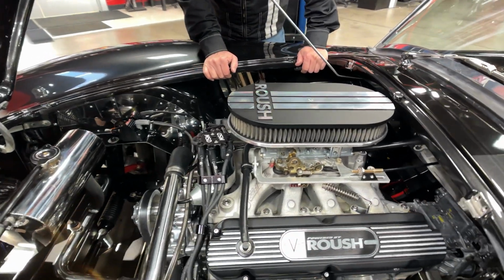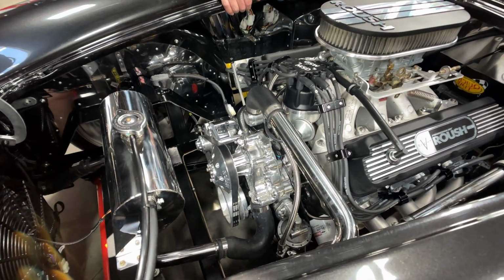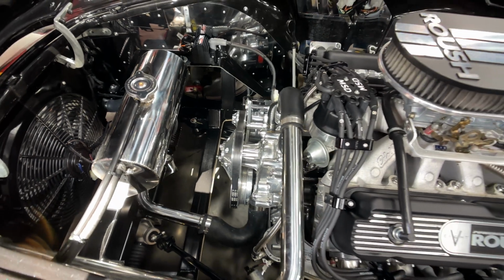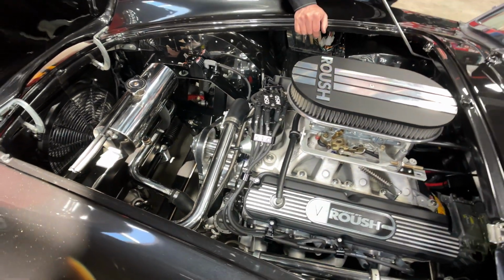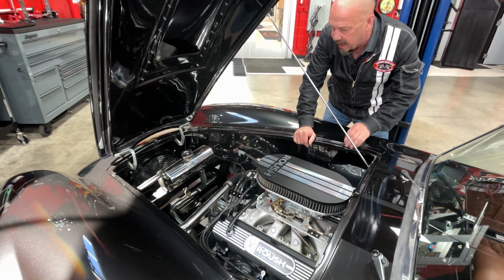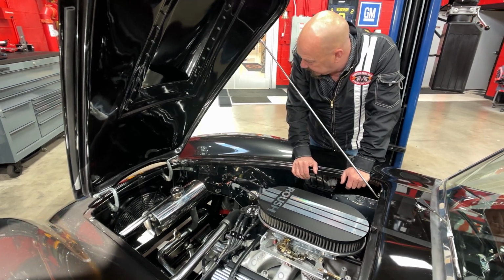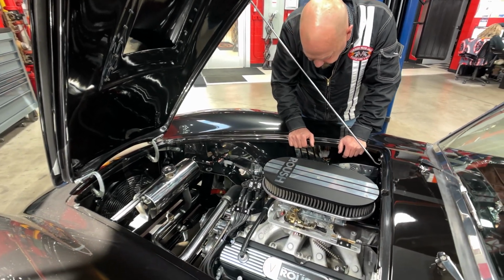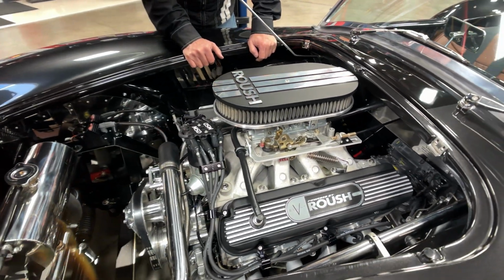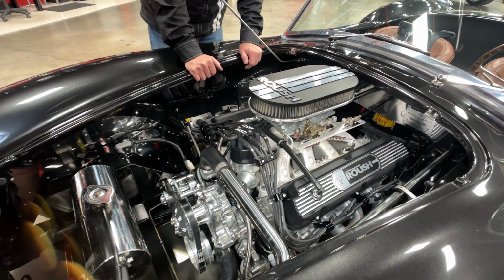Everything under here is all polished up, looking good. You can see the water pump, the alternator, the crank pulley. It's got a great-looking aluminum intake on it. It's got a vacuum secondary Holley 4-barrel on there with the electric choke hooked up, MSD distributor and coil. Everything that can be polished is polished up under here. Everything that's painted is painted up nice, looking sweet. It does have power brakes. It does have manual steering. She's a beauty, guys. She's a Cobra.